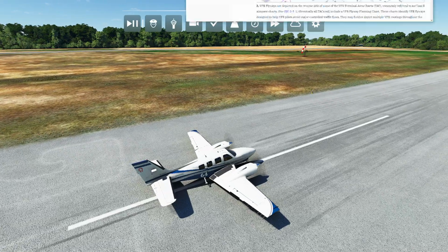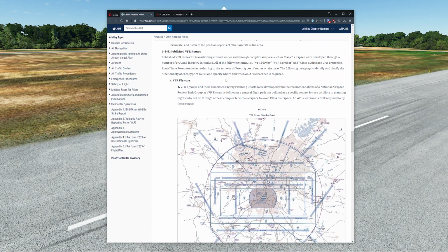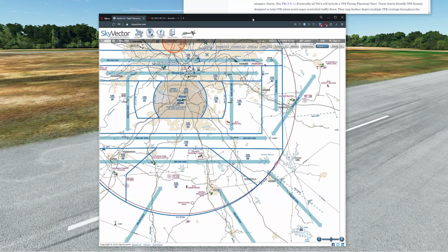So first things first, what is a VFR flyway? Basically, a VFR flyway is a zone designed for VFR traffic that happens to be around a Class Bravo airspace. In this case, we have a nice little image of Atlanta. So what I'll do real quickly here is swap my screens so you have a better look at it. There we go.